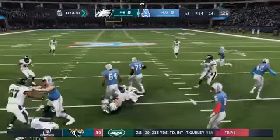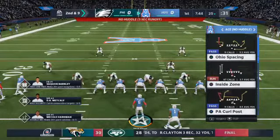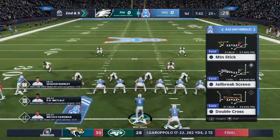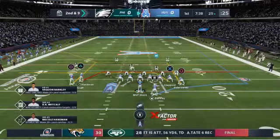On the ground, this is Saquon Barkley. Takes it to the 26, just a 1-yard gain. He'll wind up getting a yard on the game's first play at second down. 1-yard gain brings up second and 9.